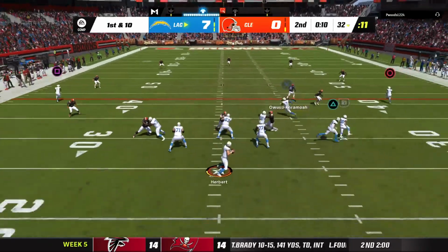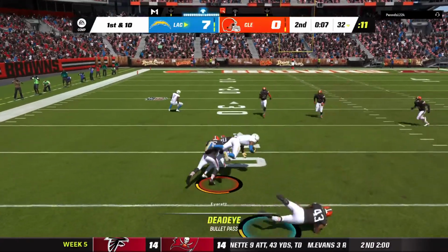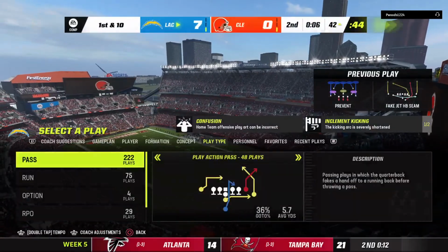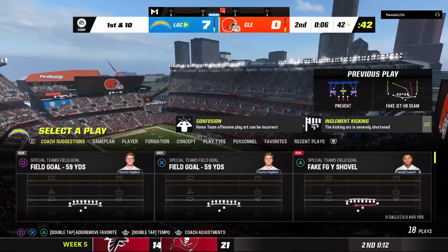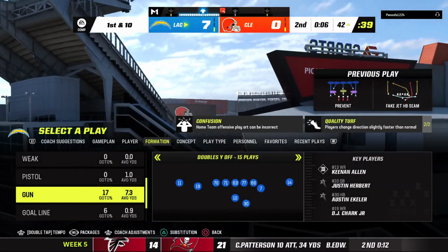To the air again, Herbert. He's got his man. That's Everett, the tight end. Now a timeout taken. Perhaps a chance for one more quick play and then another timeout if they hurry. We'll see.